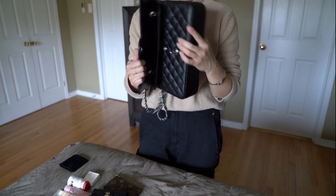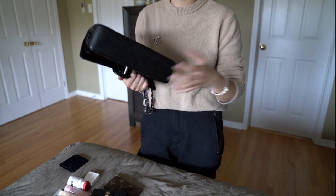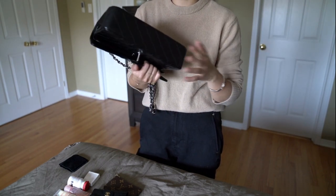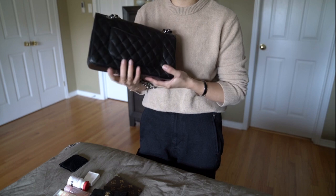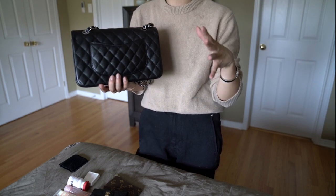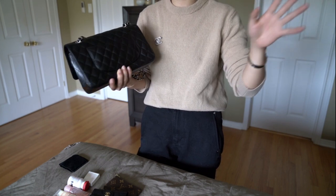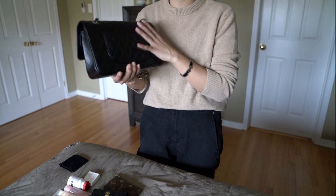It is handmade, so the bags are still handmade, which means they do vary from bag to bag, right? I know a lot of Chanel lovers are so keen on the stitching in the back aligning perfectly. It's not as good as before, a long time ago. The quality control on the bags is definitely not as great.